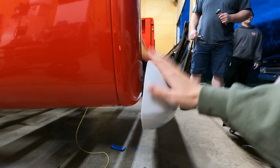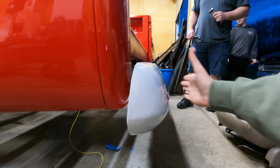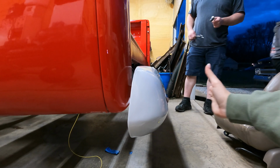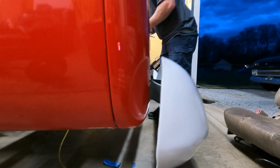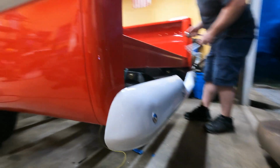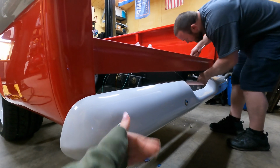So our bumper, when we got this truck, was hanging out. How much did we shave it? About 4 inches. Yeah, it was hanging out pretty wide, so we wanted to tuck it in a little bit more. So as you can see, it's real close. But on these Apaches, usually these things are sticking way out.